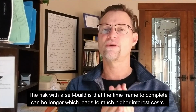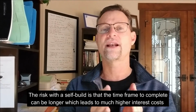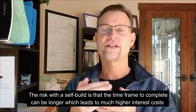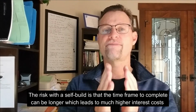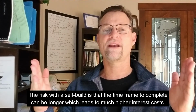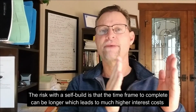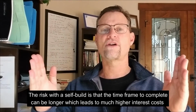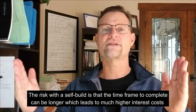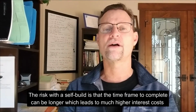Typically on a self-build, you don't have that same level of experience or access to trades as, say, a licensed builder might have. And so I would say the risk of self-builds is that the time frame to build is actually quite long. So you might think you're saving money in that regard, but your interest paid on hundreds of thousands of dollars borrowed as time advances adds to your cost in a way that you might not have thought about.